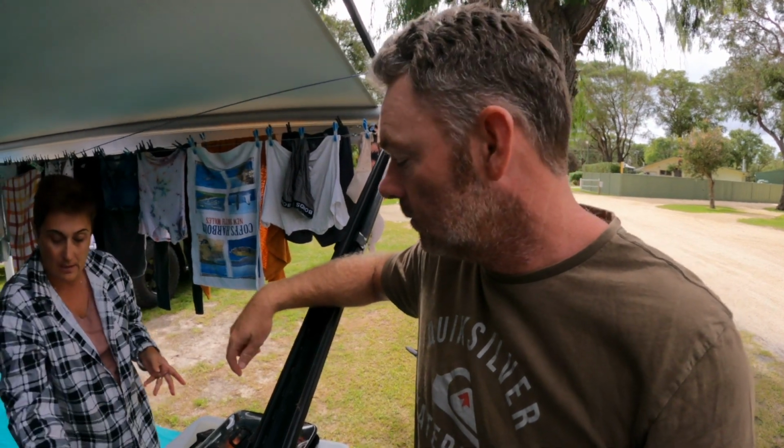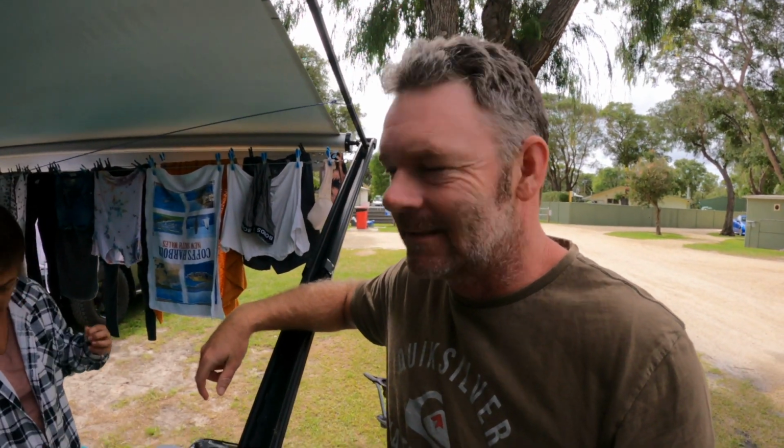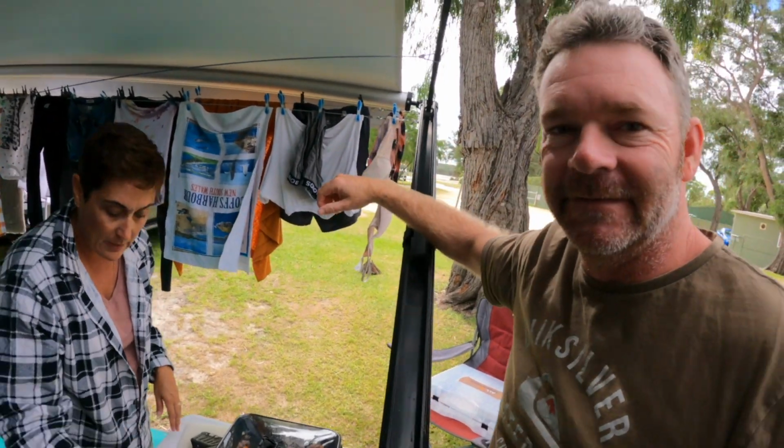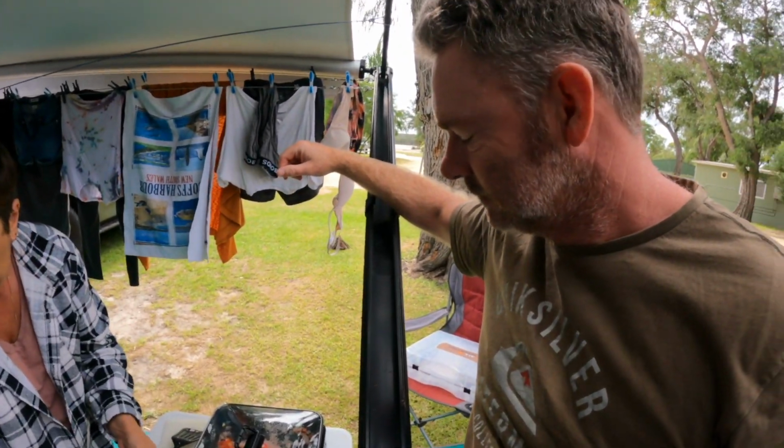And Rhonda's out here making special fried rice. She's got something to do. Yeah, so we're at the Bremer Bay Caravan Park. Really nice. A bit overcast here today. And we've got some weather coming in, so it's going to get rainy later on. So we're having a bit of a chilled out day, maintenance day, cleaning day, catch up on things.